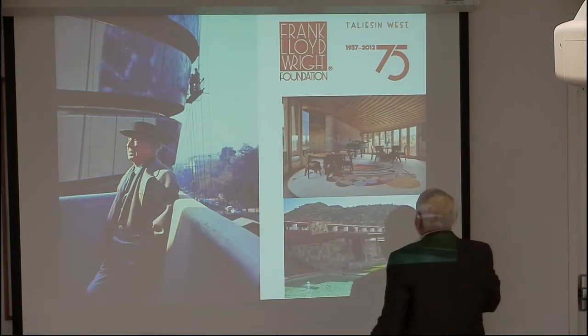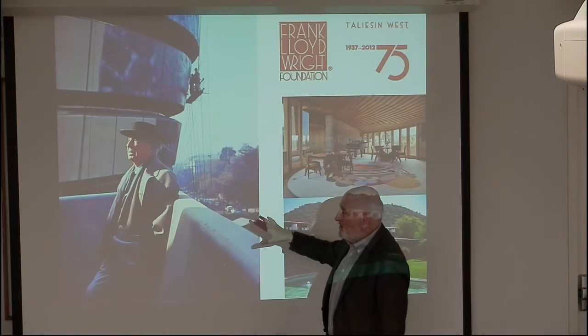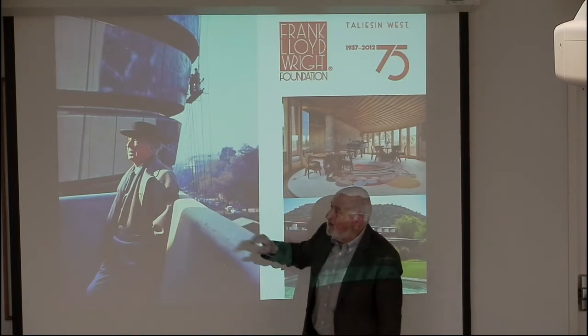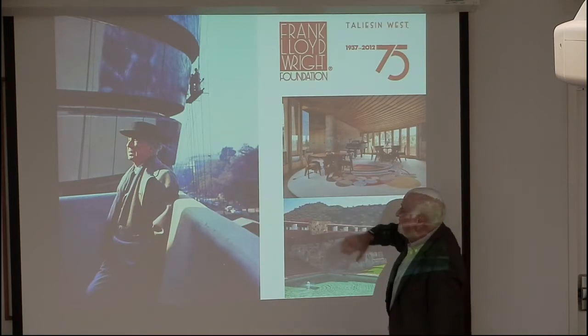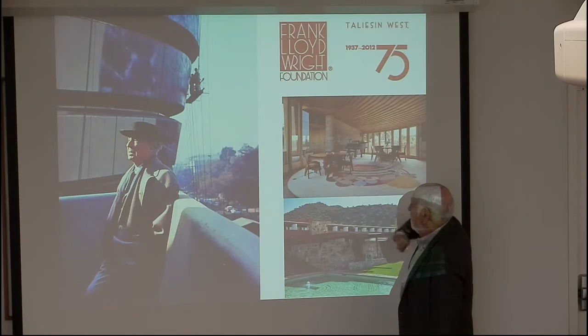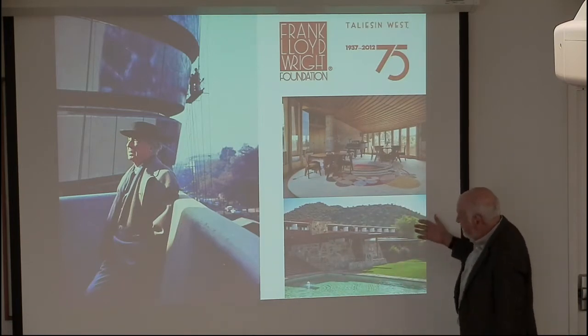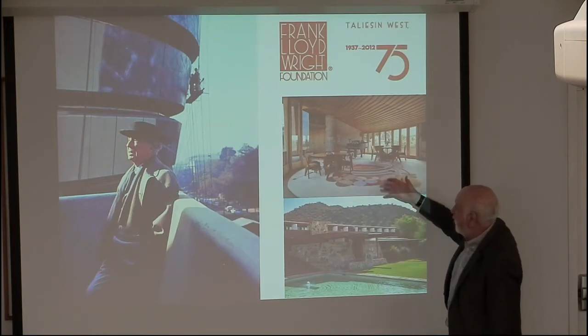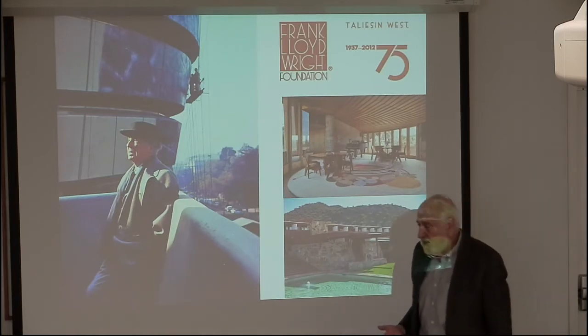But in any case, he had, as it were, two campuses. There was Taliesin itself in the Midwest, and then to escape the winters, he set up Taliesin West just outside Phoenix, Arizona. And here are a couple of views of the campus that he designed there, which was both his home but also a place in which many students could be engaged in architecture.